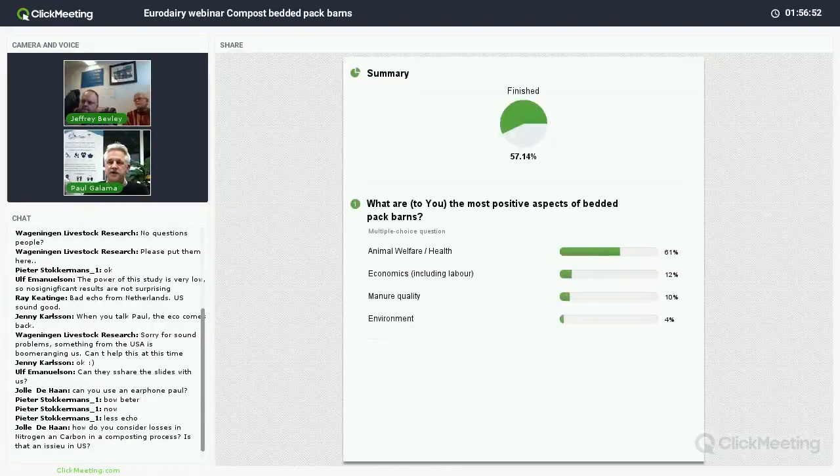Jeffrey, one of the questions is that we in the Netherlands are looking very much at environmental aspects like ammonia and methane emission. Is that also an issue in your country? Most people expect the main advantages to be animal welfare, not so much environmental aspects. Jeffrey, can you comment on that? Is that not an issue in the United States?